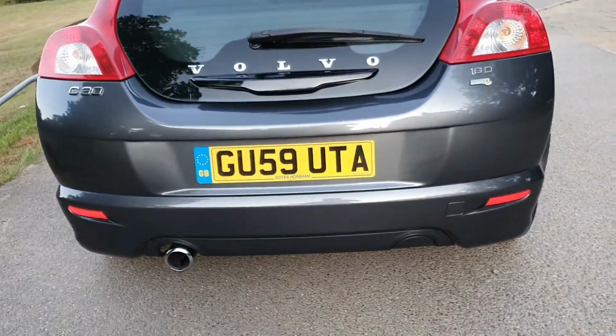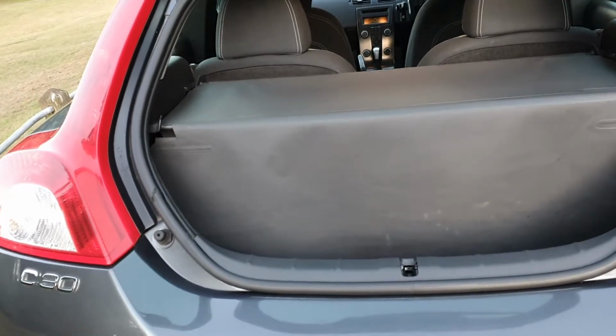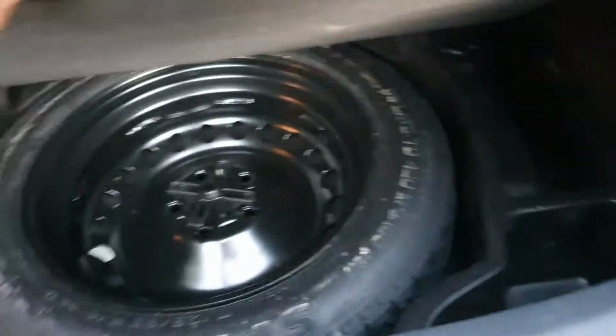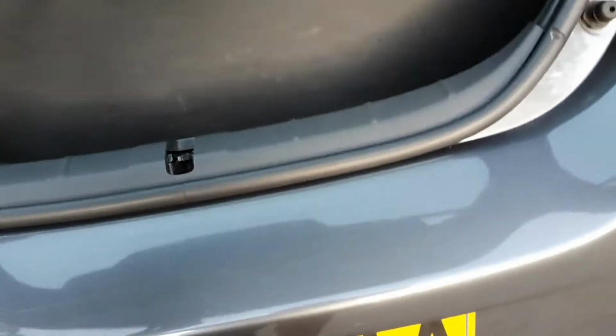All looks really good round the back. Let's just open up the boot. So you've got this, I think it was an optional extra to have like the hard casing on the back. These are the flexible ones, these kind of flexible covers, and I've left it undone purposely just to show you that the car has actually got a spare wheel as well. I think that's important. Some people do like to have a spare wheel there.